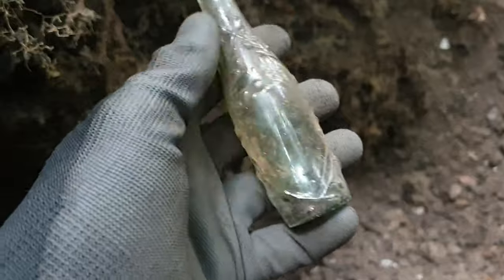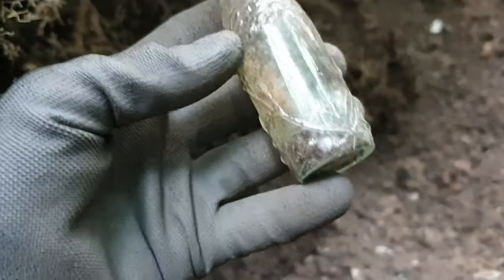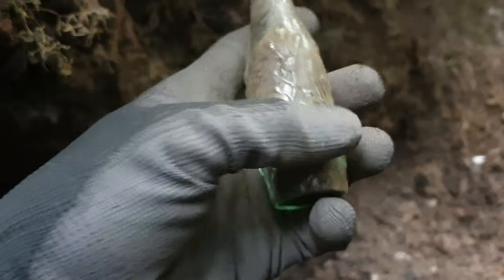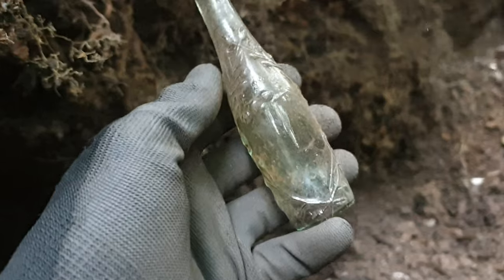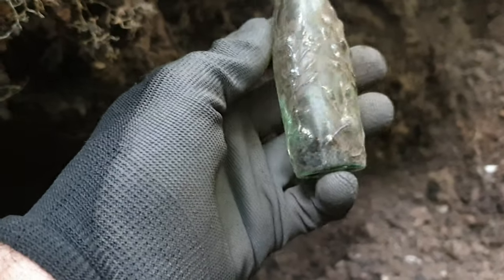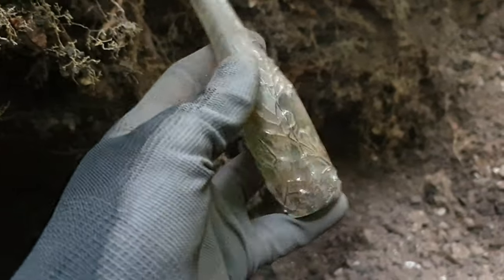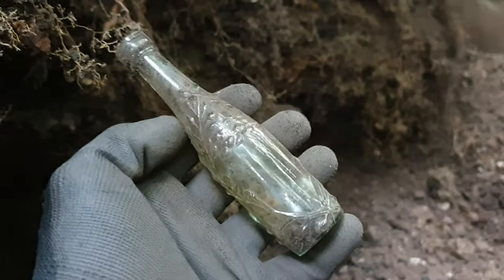Right, I've just come across a lovely little Victorian wine bottle, cork top, miniature, all cut glass with leaves on it and that. I think it's one of them Elrose, an early Elrose bottle. So yeah, that's a keeper, I think. It's a keeper.